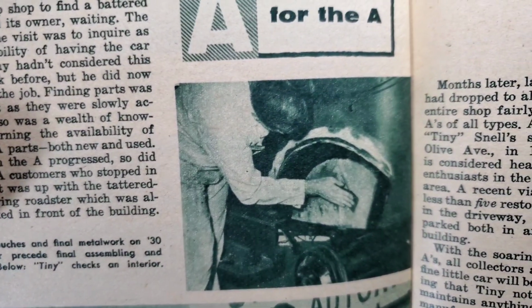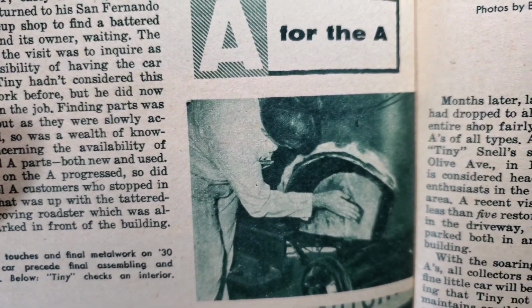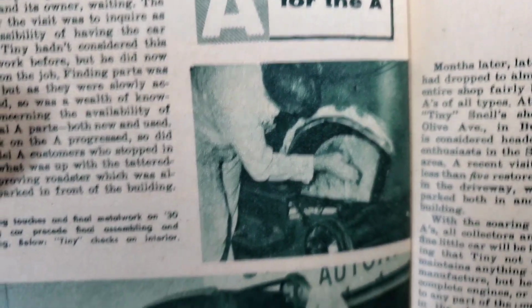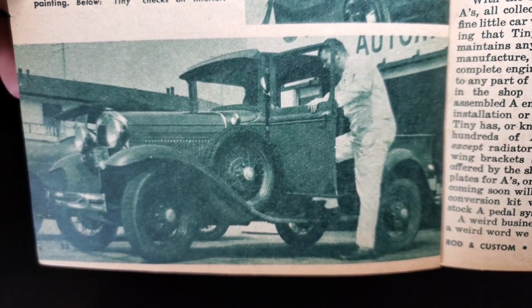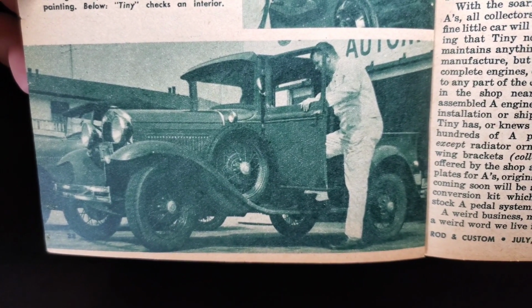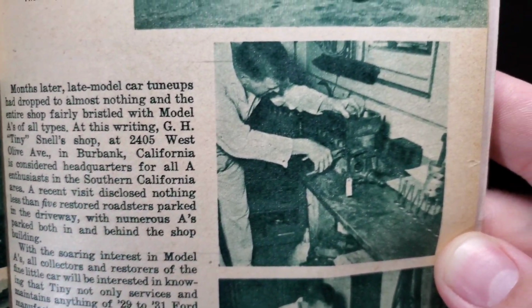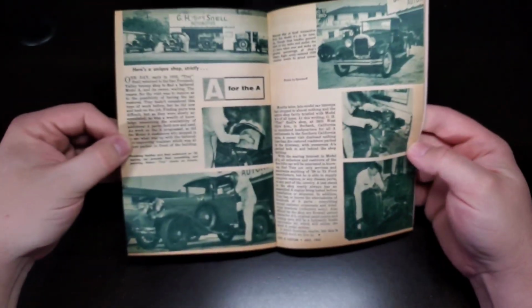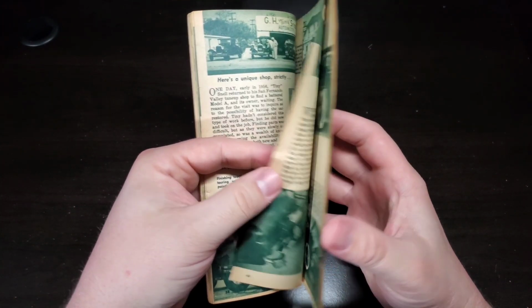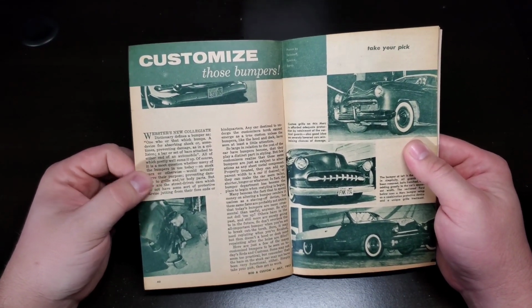Finishing touches and final metalwork on a '30 touring car precede final assembling and painting. Below, tiny checks and interior. Cool little Model A pickup. Doing some engine work. Pretty neat look there. Customize those bumpers. Take your pick.